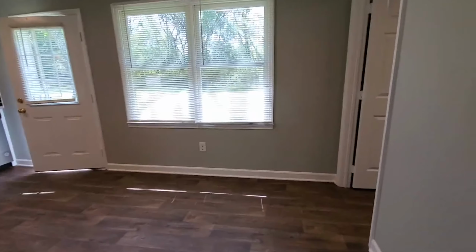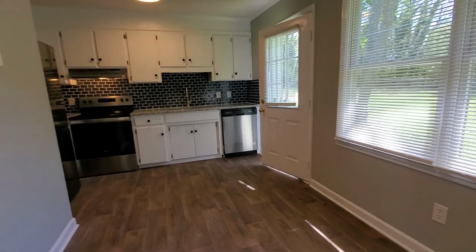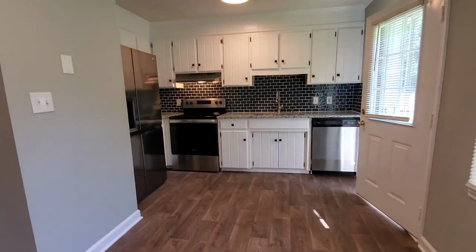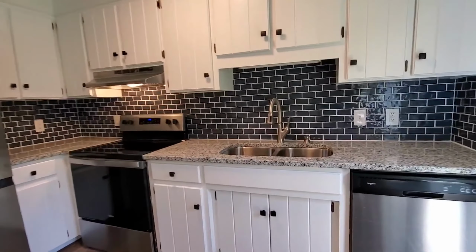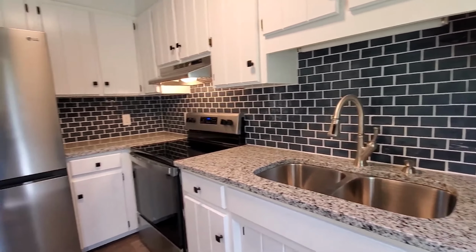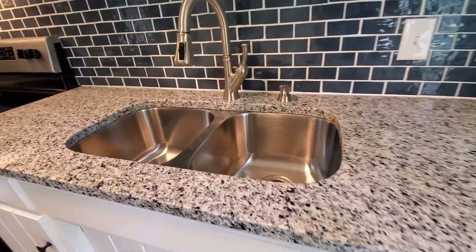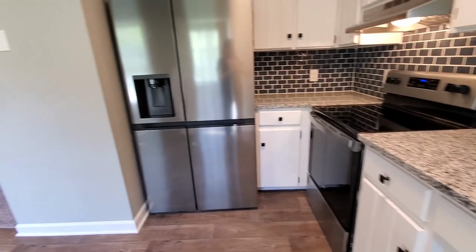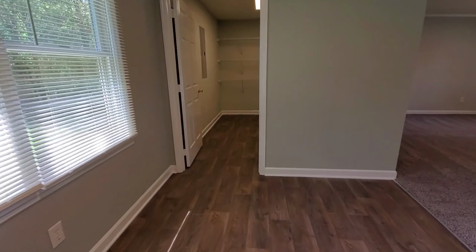So here we come into the dining and kitchen area. Again, those nice large windows. I love it. Great updates to this kitchen. Backsplash is beautiful. I'm loving these cabinets. Isn't that gorgeous? Look at this beautiful countertop. Love that drop-in sink. Fantastic. You've got plenty of space here for dining.